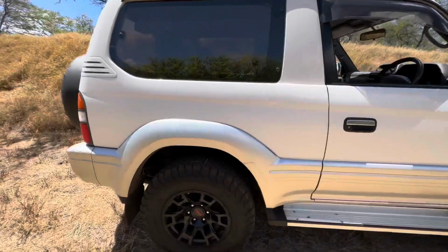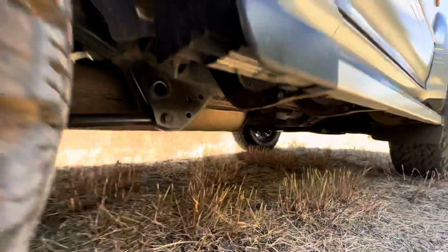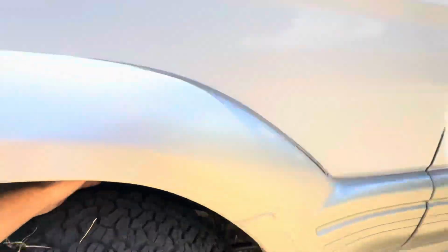One thing I would encourage you to check is check the frame for rust. So check all up underneath the truck, make sure it hasn't been spray painted over. Make sure it's been taken care of. A lot of these got coated from the factory.